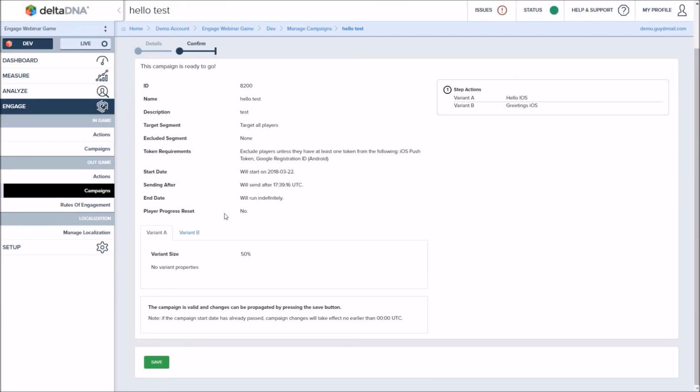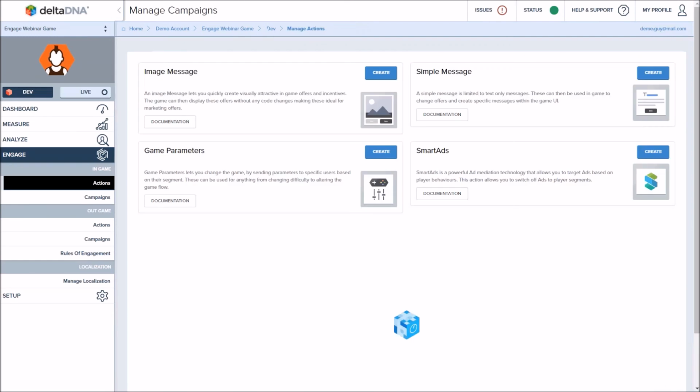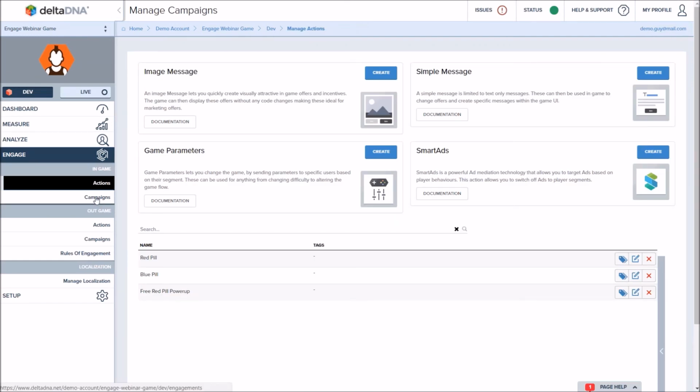But that shows that I can change the variants, the variant distribution, and the content on an in-flight out-of-game campaign. A lot of people have been asking for that, but treat it with care. You can do confusing things if you're not careful. And those are the main features in release 27: all the filtering and tagging on in-game campaigns and the ability to edit in-flight campaigns, whether they're in-game or out-of-game.